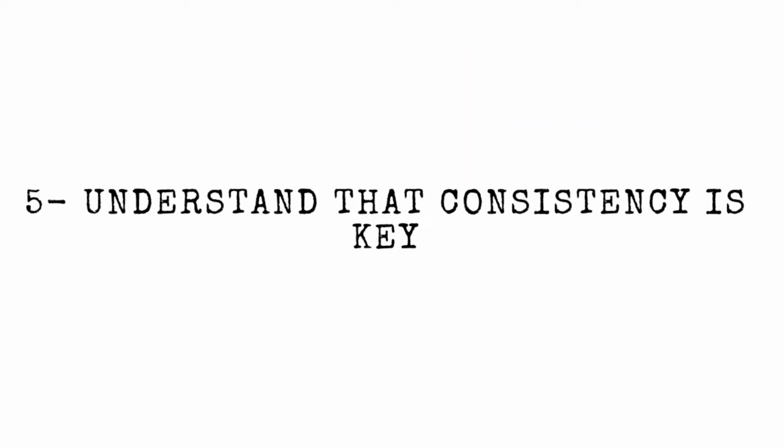And lastly, number 5, understand that consistency is key. At first, you may notice that it takes longer for your body to get in ketosis and for your body to heal through the process of autophagy. At first, you may find it harder to fast, and it just takes time for you to become fat adapted and to get used to this new lifestyle. But consistency is key, and one small step at a time is required. So stick to it and you'll see the results that you are looking for.